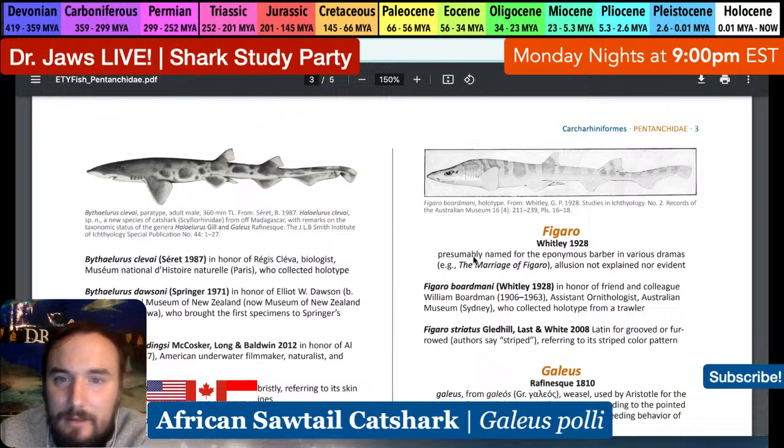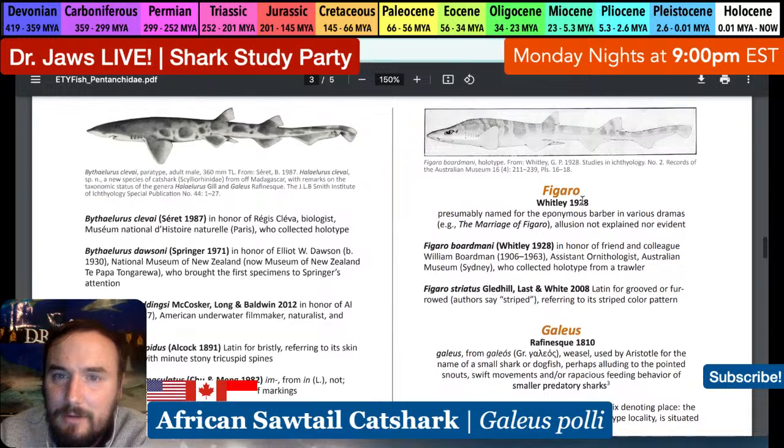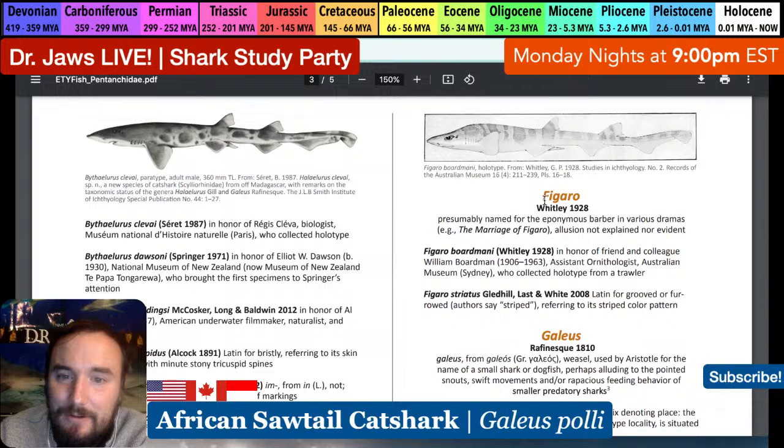So we've got Figaro, which is kind of cool. This is probably named for the eponymous barber in various dramas, like The Marriage of Figaro, though the allusion is not explained or evident. So a scientist may have just named this Figaro for no reason, which is kind of funny actually. But the Figaro catsharks. This looks even more different, with a rounded hump around the head, in front of the pectoral fin, and then more pointed, classic dorsal fins.